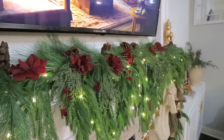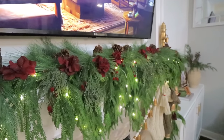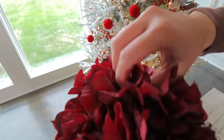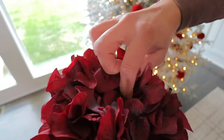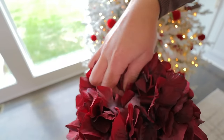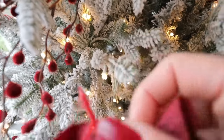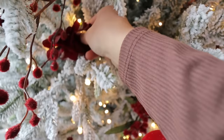And because I love the result on my mantle, I wanted to match the tree, doing the same and incorporating the amaryllis one by one in the middle of some branches to fill those spaces, like the flowers are growing off of the tree.